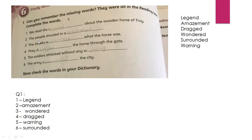So, we read the legend about the wooden horse of Troy. The second one, the people shouted in amazement. The third one, the Greeks wondered what the horse was. They dragged the horse through the gate, and the soldiers attacked without any warning, and the army surrounded the city.